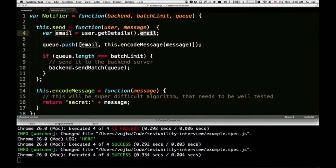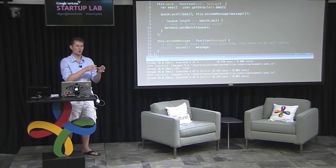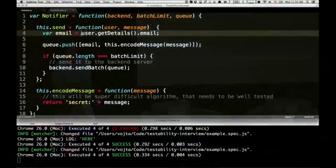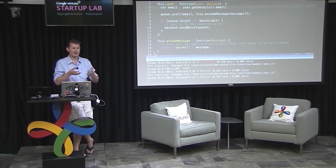And so the law of Demeter is basically about loose coupling. It says that every object should only know the minimum amount of information about the rest of the environment. So in this case, it should only know the email. Because this is again tight coupling to the whole environment, right? Now the notifier is coupled to the fact that there is some user object that has a getDetails method, and this method returns some object with an email. So again, if you want to use this notifier object somewhere else, you will have to simulate this sort of structure, right?